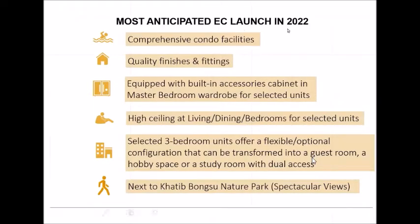So this EC launch is the most anticipated EC launch in 2022, where we present facilities of a comprehensive condo with quality finishes and fittings. We are equipped with built-in accessories cabinets, high ceilings for some selected units, and 3-bedroom units with flexible or optional configuration that can be transformed into a guest room, hobby space, or study room with dual access. And it is well located next to a very beautiful EC Nature Park.